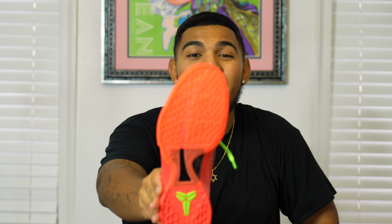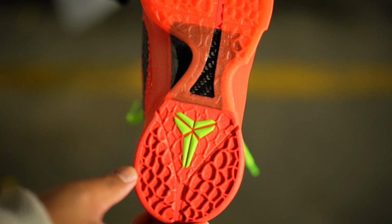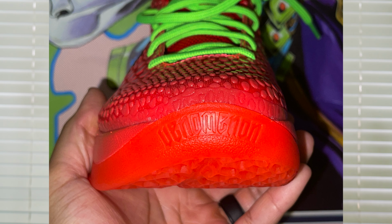Now when going on to the outsole of the shoe, man, we have this beautiful Kobe 6 traction pattern right there. It's pretty much the same thing on the other shoes, but we do have that nice carbon fiber insert right there. And then one final detail on the sneaker that I want to note is that when you look at the front of it, it does say Phenomenon. It's a play on Phenomenon, but obviously as the Black Mamba, we're talking about Venom, and they kind of just wordplayed, and I think that's a pretty cool touch.